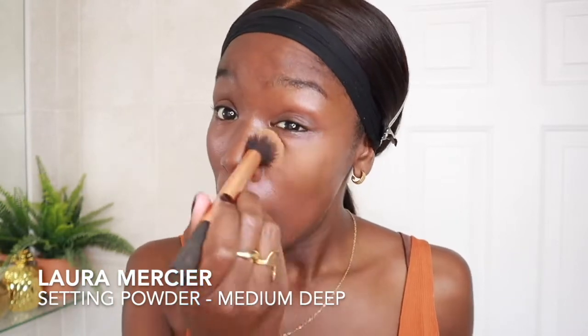So once I've colour corrected, I always go in with my setting powder. This is from Laura Mercier. I just always use this. This is like my ride or die. And I set my whole face with this. I'm using the shade Medium Deep, and I feel like this really helps to lock in just my primer, basically. I'm setting my primer. But I like to colour correct before I do this. I'm not sure why, but that's just how I do things.